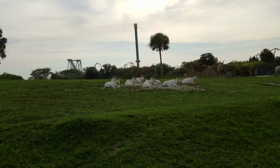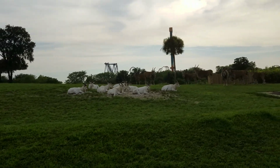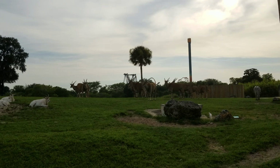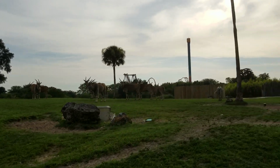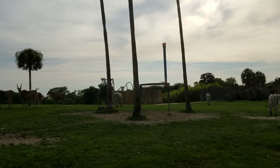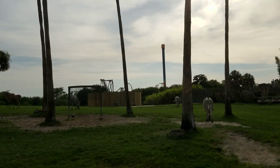Okay, off to the left you saw a white antelope with spiraling horns. Those are Addax antelope, the most endangered antelope on Earth, and the huge tan antelope standing up. Those are eland antelope. Eland are the largest and slowest type of antelope on Earth. We also just passed zebra. Those are Grevy's zebra, native to eastern parts of Africa, such as Kenya.